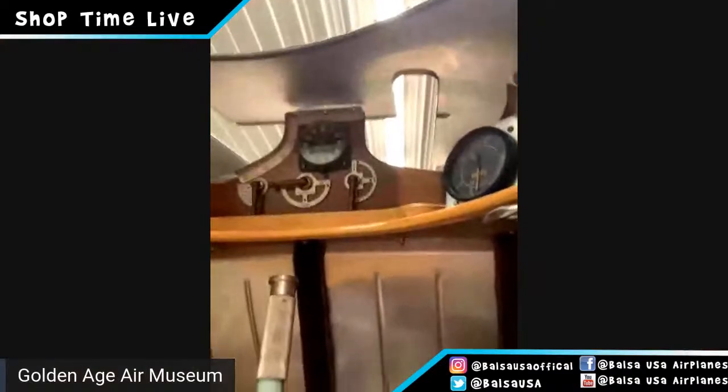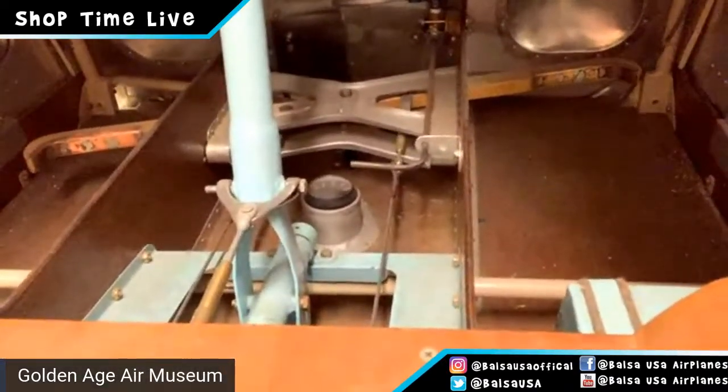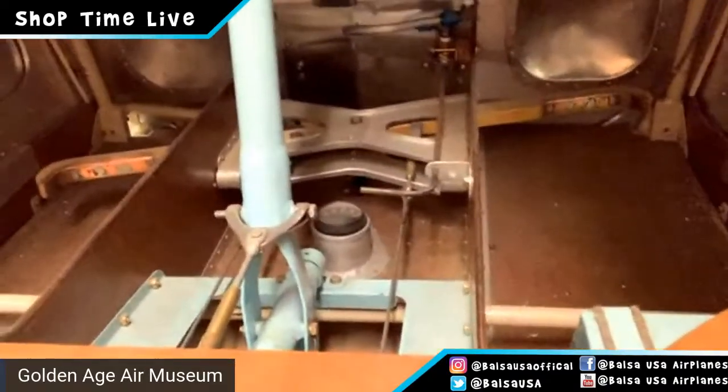There's the control stick. You can see it. I don't know if you can see it vertically there. It's hard to see on this phone. It's actually working really well. So that's all pretty much ready to rock and roll, finished.